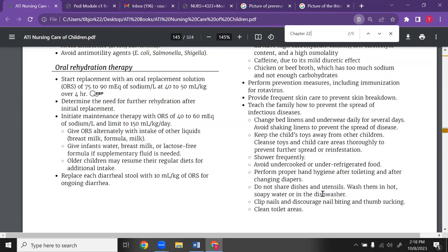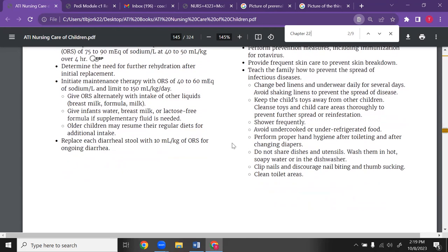Start replacement with an oral replacement solution, 75 to 90 milliequivalents of sodium at 40 to 50 mils per kilogram over 4 hours. I don't know if you have to memorize that or not, but just know you would give them oral replacement. Determine the need for further rehydration after the initial replacement. Initiate maintenance therapy, oral replacement of 40 to 60 milliequivalents, and limit it to 150 mils per kilogram per day. There's a lot of numbers in here, so I would look at those a little bit more.